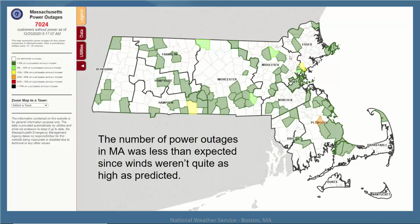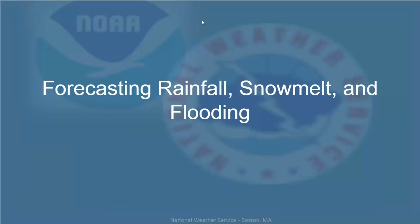Still, there were a number of power outages, and you can see a few communities here were hit relatively hard, but overall, the number of power outages, here 7,000 during the morning, was certainly far less than we've seen with other events. So with that, I'm going to pass it over to Hayden, who's going to talk about forecasting the rainfall and the snow melt, as well as the resultant flooding. So Hayden, go ahead.